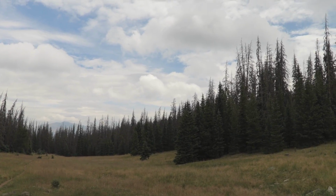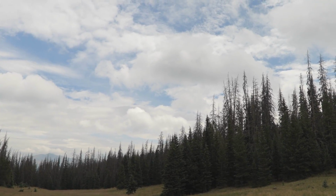Well, the sun is trying to make an appearance. There's a little bit of blue sky. Clouds are breaking up. Well, I think we have some hope for a pretty nice afternoon.